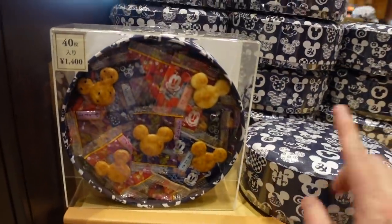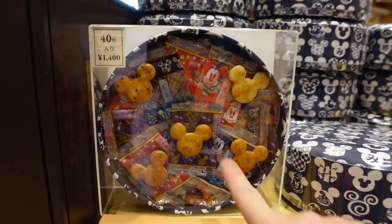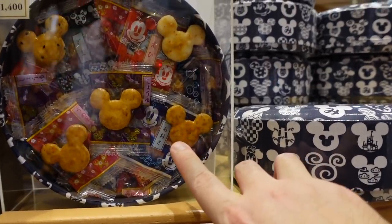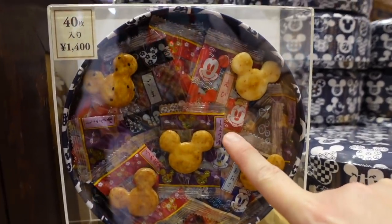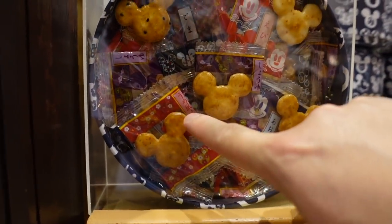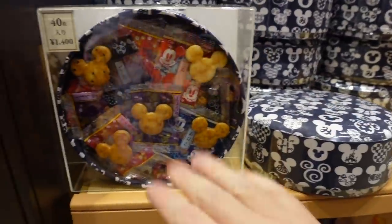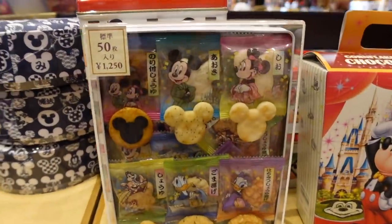So these are senbei or rice crackers, and they're all shaped like Mickey, and there's going to be different flavors. So there's goma, ebi, shrimp, aosa, that's like a type of seaweed, I believe, if I remember correctly. Shoyu, which is soy sauce. And I can't read this one. Ume something, I'm not sure. But the packaging is fantastic.